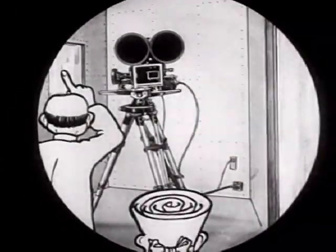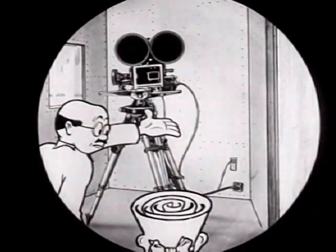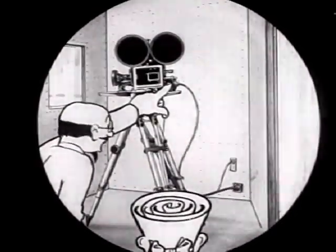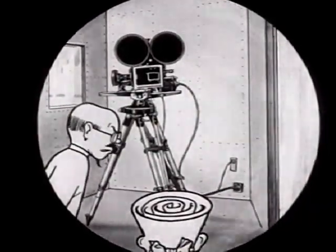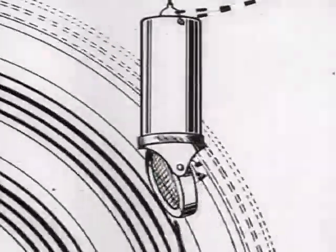Which is taking pictures through this window. We use a soundproof booth. When it's closed, it keeps the camera noise away from the microphone. The camera is operated by a motor which runs at exactly the same speed as the motor in the sound machine. Whew, it's hot in this booth. Let's get out on the set again, and I'll show how the sound is picked up by the microphones on the stage.